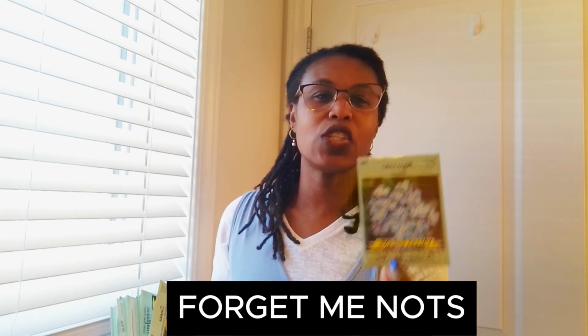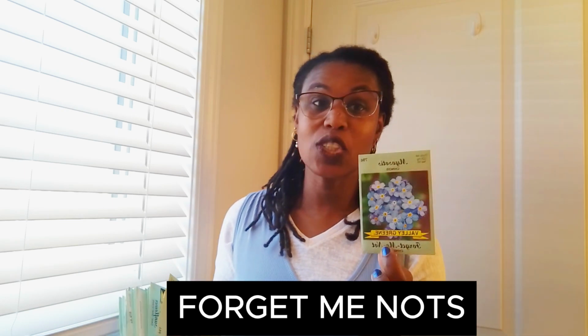The next one is forget-me-nots. Forget-me-nots, they do well in pots. Actually, I just put them in pots. They don't do well in the ground at all. I don't know why. If you get them to grow in a raised bed or something, they will take over the bed, but they just take a long time to germinate. But inside the pots, they do extremely well.